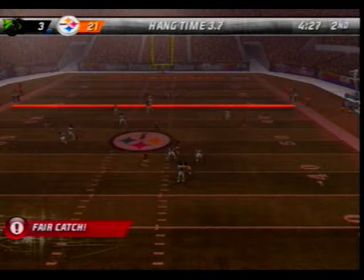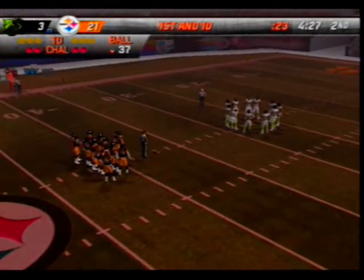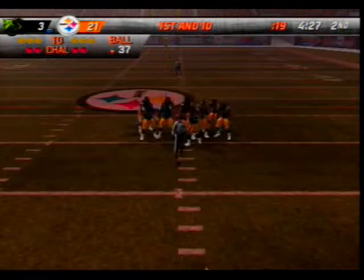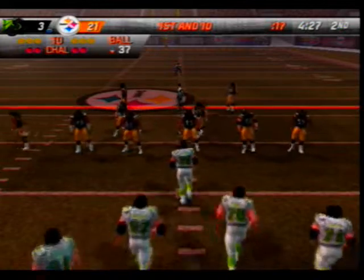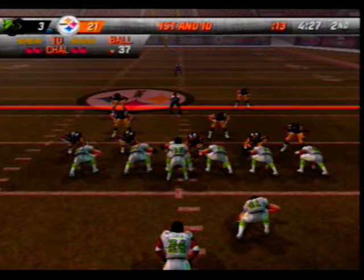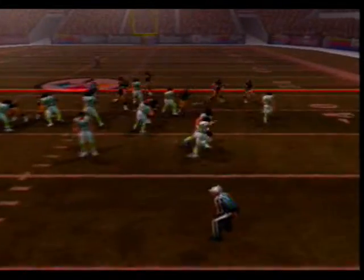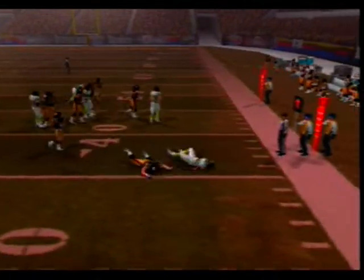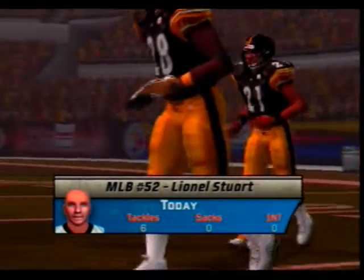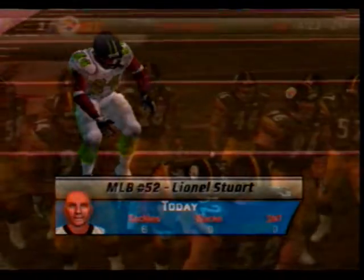And he signals for the fair catch. Fair catch made at the 37-yard line. First and 10. Ball on the 37-yard line. The Steelers line up in a 4-3. Tosses it right. Stewart is there on the stop at the 37-yard line. Good play by the linebacker to get into the backfield and stop the play for no gain.